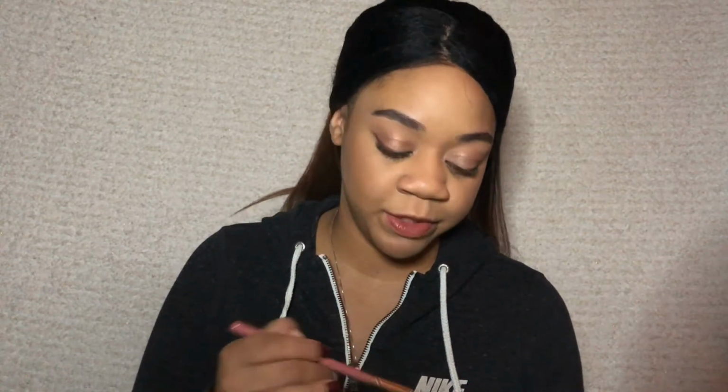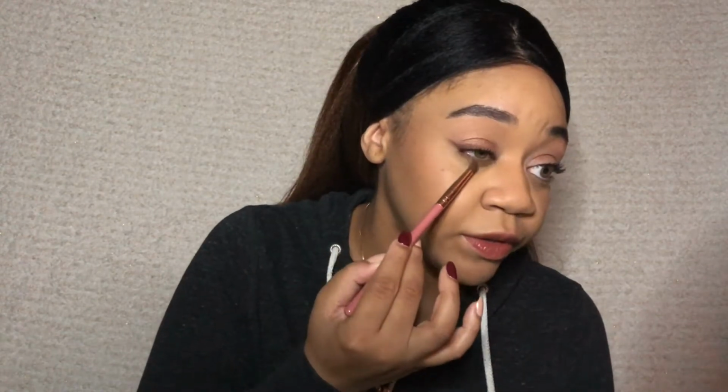It doesn't have to be perfect. I didn't do my under eye shadow. Usually whatever I do on the top, I do on the bottom, but I didn't do that obviously because I wanted to make sure my concealer was put down first. I always feel like my eye look is empty if I don't do my bottom lash line. My eyes just look so weird to me. I'm pretty sure we're done with the look, sweetie.